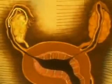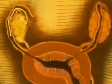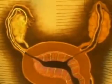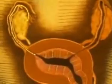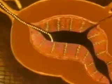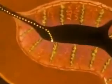As the cells divide, the embryo continues its journey along the fallopian tube. About 1 week after conception, it reaches the uterus, which is prepared to receive it with the network of blood vessels and glands. By this time, the embryo has become a fluid-filled sphere of nearly 100 cells.